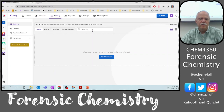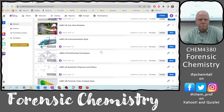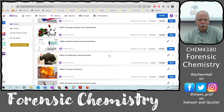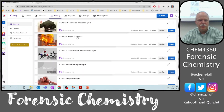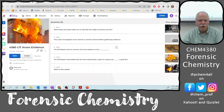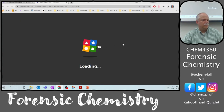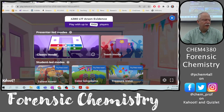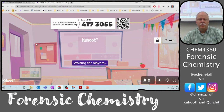Let's see. I'm trying to remember if arson evidence is this one, because there's combustion. I think this is the one. Arson evidence is L17. This is L14, I think this is the one that's the physical evidence. So let's look at that one. Yeah, that's right. Let's start with that. These are all pretty short just because they were meant to be in class, just four or five questions to not take up the whole class period, but it's a good review.